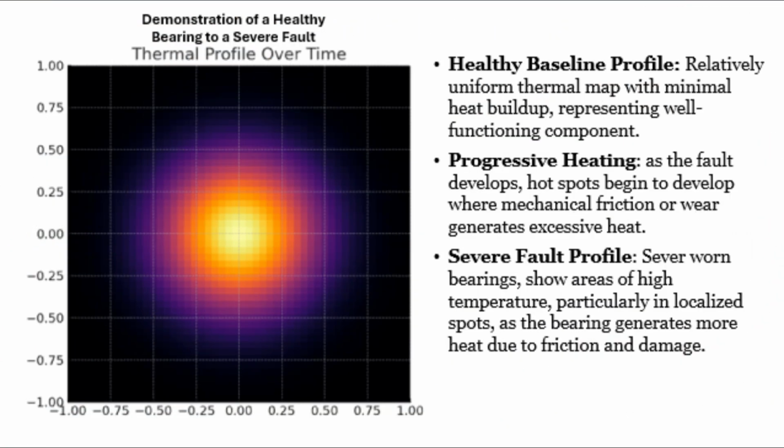A test that simulates thermal imaging is the thermal profile over time. In a healthy bearing, we expect to see a relatively uniform thermal map with minimal heat gradient. As a fault develops, localized hot spots begin to develop where mechanical friction generates excessive heat. Once the bearings become severely worn, the heat in these regions increases due to friction and damage.